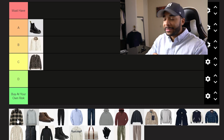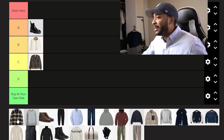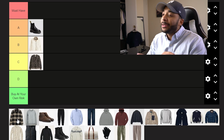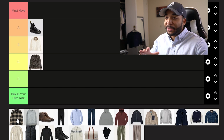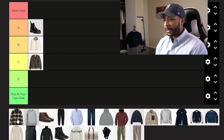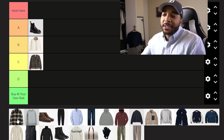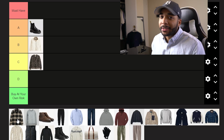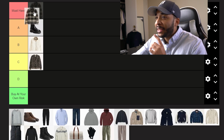The flannel. This is just like Chelsea boots. Everybody's like, oh, flannels are outdated. They suck. They're this and that. I don't. Flannels are timeless, bro. You're not gonna tell me otherwise. Throw a t-shirt on and then throw a flannel over that. Baseball cap it up with some denim jeans and whatever shoes you want to wear. It's a fit. I don't care. It's one of those things that everybody looks good in. I'm not even going to debate it more than that. So I'm putting flannels at a must-have.